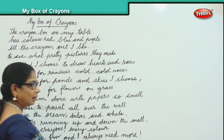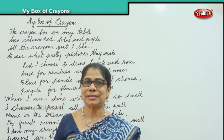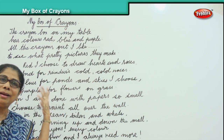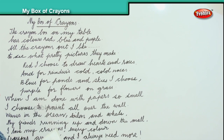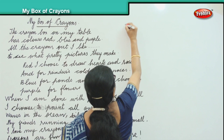So here we have a short poem on the box of crayons. The box of crayons is out and all the crayons are there for you to choose what color you will use for what. So you have to decide, what will I do? What color will I put for what? Now, questions I will write at the side here. Questions.